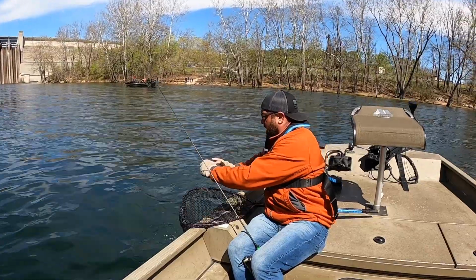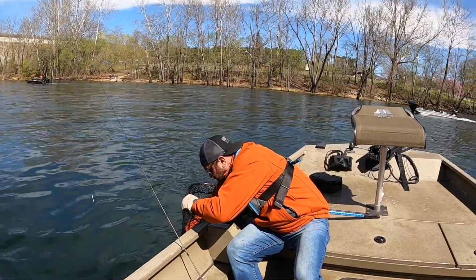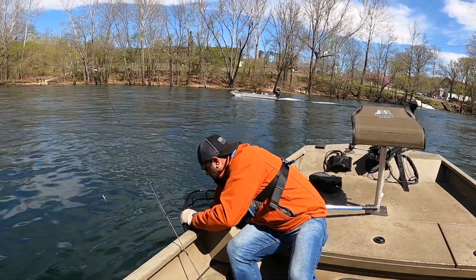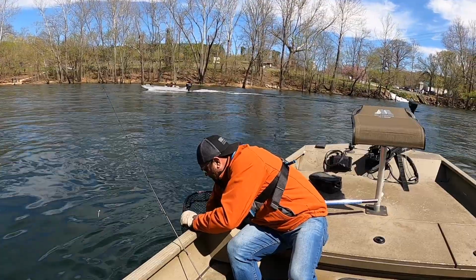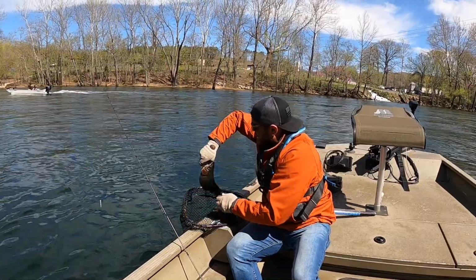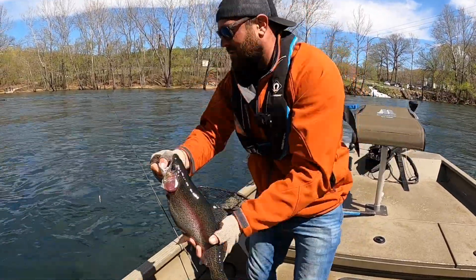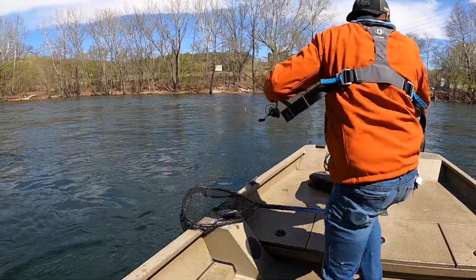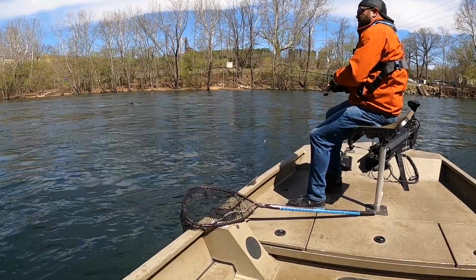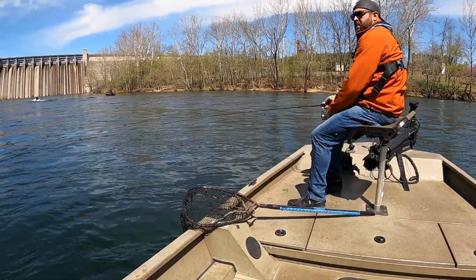You let it go all the way to the bottom? I was just kind of twitching it. I wasn't doing much. Gosh, they're so heavy. Okay. Look at the size of the gut on that fish. Look at the shad in the water.